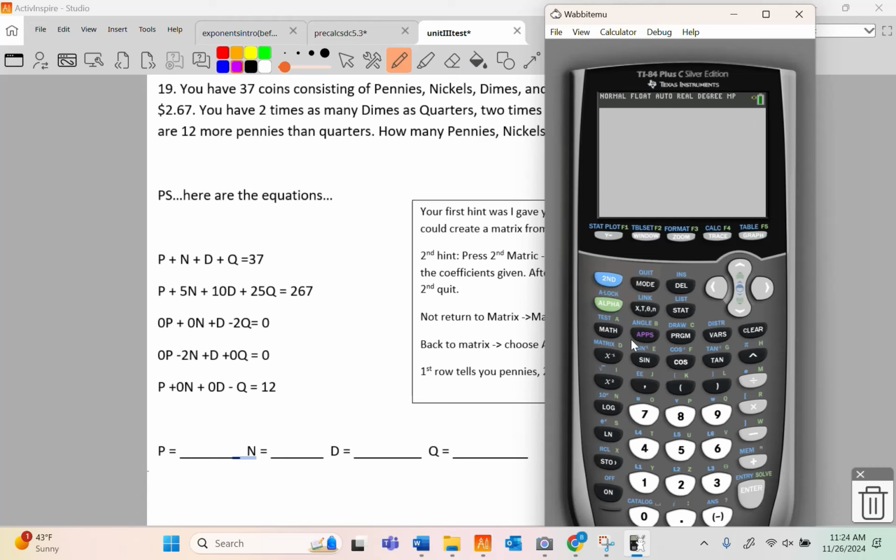Second matrix. Math. Arrow up. Double REF. Second matrix. Enter, enter. 17 pennies, 5 nickels, 10 dimes, 5 quarters. Now, if you weren't in here, if you took the 101 version, you need to figure out where these equations came from.